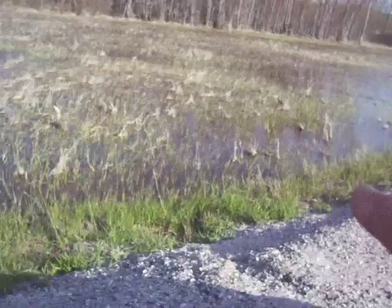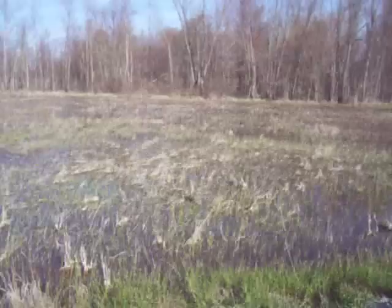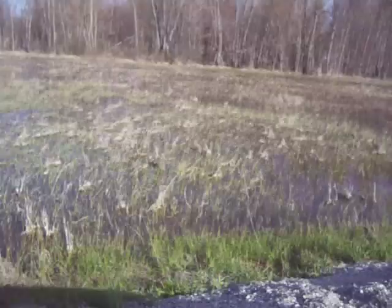Right there. This is amazing to see two of them. Now the sound that they make is on-ka-chonk, on-ka-chonk, on-ka-chonk.